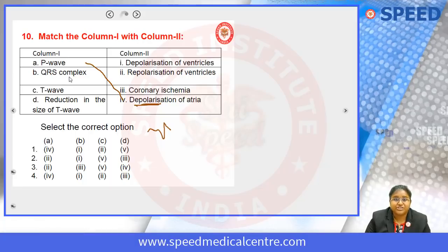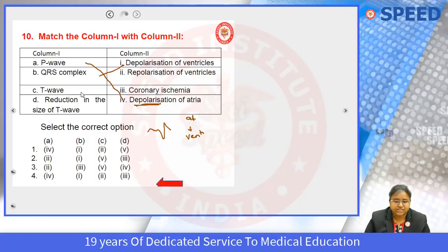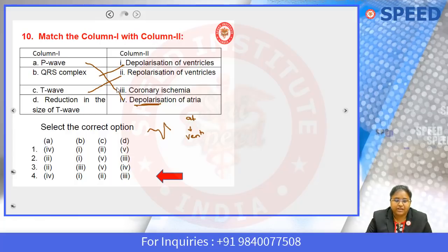And the QRS, which is a large complex, is the depolarization of the ventricles, after the atria. And the T wave is mainly for the repolarization of the ventricles. So two parts: depolarization of the atria as well as the ventricles, and T is nothing but repolarization, that is, coming back to its original position. That's why it is the repolarization of the ventricles.